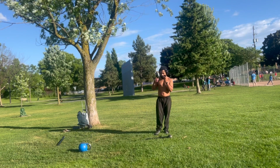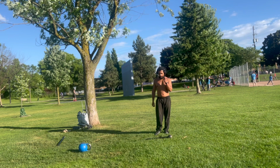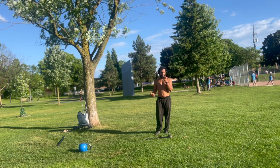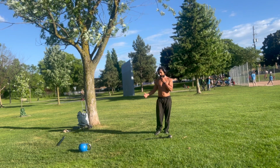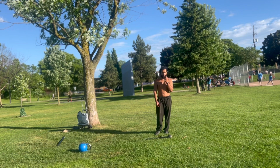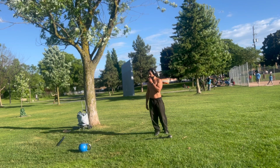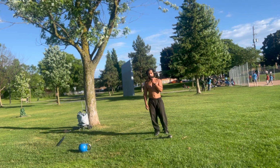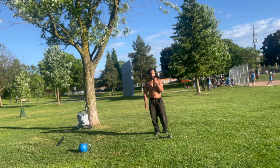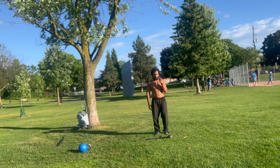It's a beautiful day, so I'm at the park again. I have my 15-pound steel mace, 7-pound steel mace, and my 25-pound kettlebell. I'm gonna make use of all these things to make a flowy workout. Some stuff may not be very flowy, but mostly flowy.